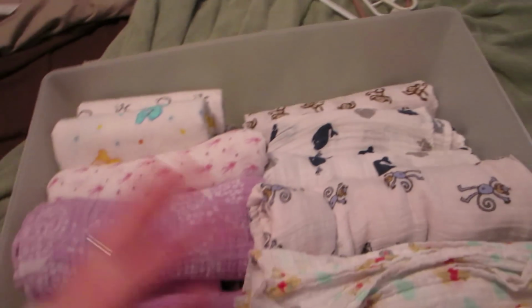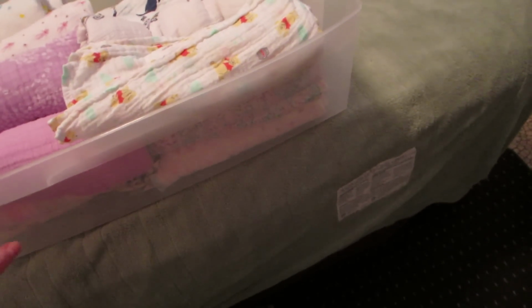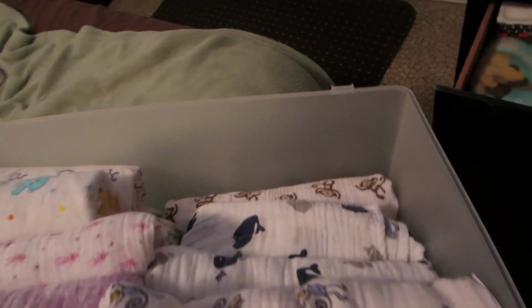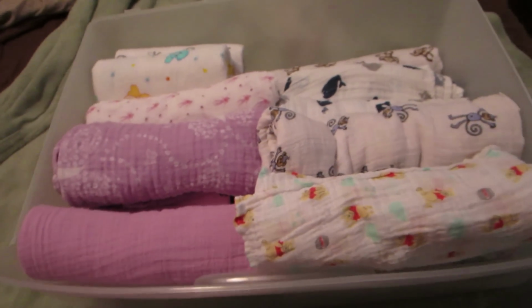So I'm going to attempt to get these in there. They are all rolled up, so I just have to transfer them, and I think that they should fit because this is, I think, shorter, if not the same width. Let's see if I can do this one-handed and hold it up. So yeah, it's about the same width. Maybe not quite the same depth though, that's my concern. We'll see. I'm going to try it out, because then this will empty a drawer in the office that I can use for some other things.